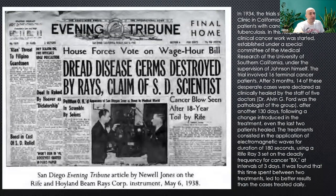As I told you before, everything was documented by the newspapers of the era. You can see here the Evening Tribune with the headline, Dread Diseases Germs Destroyed by Ray, Claim of San Diego Scientist. And that says, cancer virus seen after 18-year toil by Rife. That's on May 6, 1938. So his discoveries were really important at the time, and everyone was believing in him. So I'm going to talk a little more about this slide.